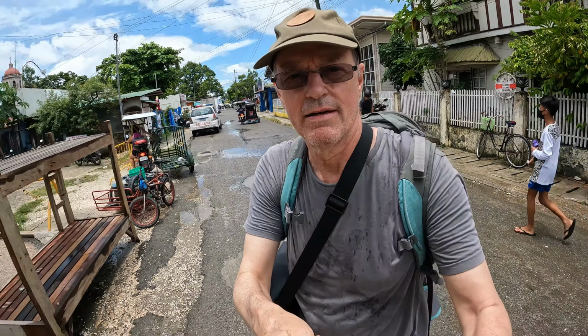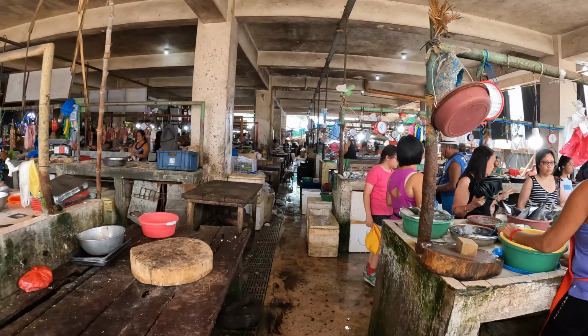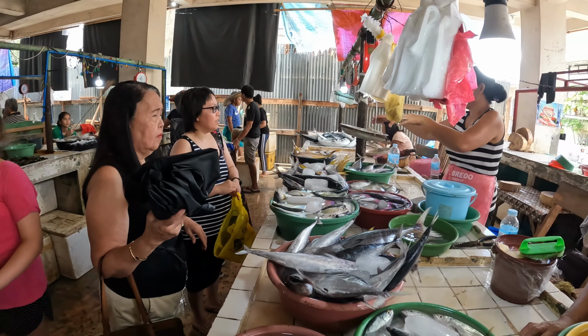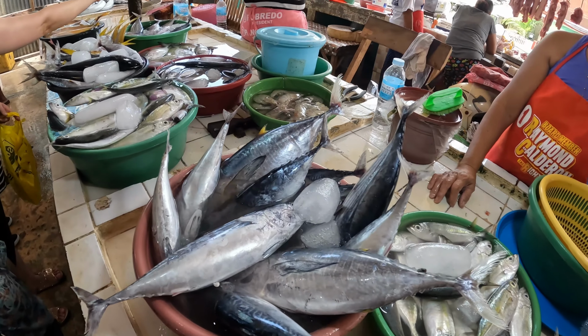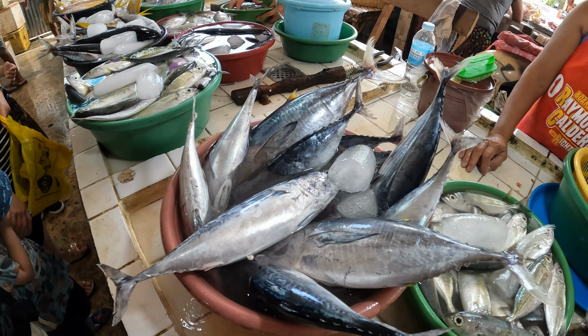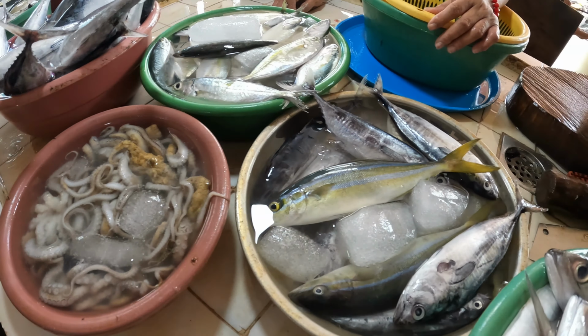So here we are at Dalaguete Public Market. We're going to do some shopping here. There they are. And there's Grandma and Rizzo. Start buying some fish. This tuna, this? They've got an amazing selection of fish in here.